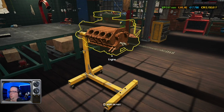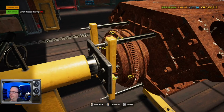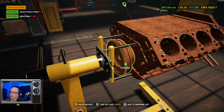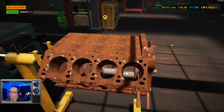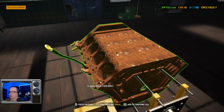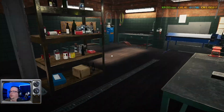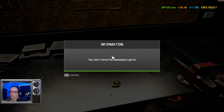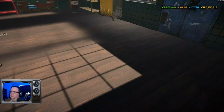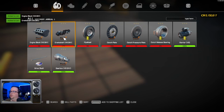This rust bucket on there. Right. This disassembly is going to be quick and dirty. Mostly on the dirty side. Hopefully everybody has their tetanus shots. Yeah, it's just so empty on this thing that we just yank the crankshaft out. Anything fixable? Negative. Color me shocked. Alright, so we're gonna get a new one of those and a new one of those.